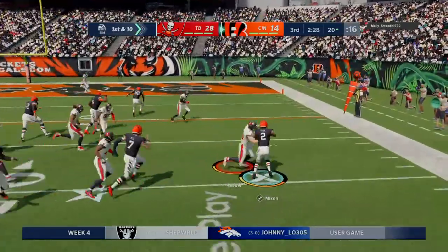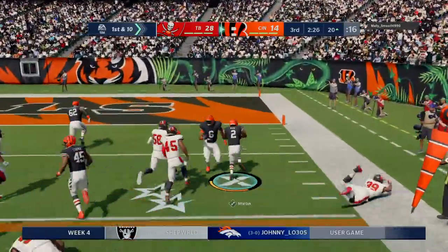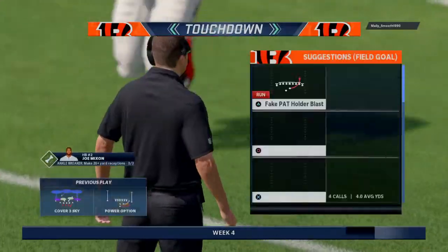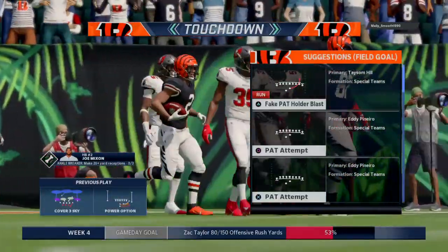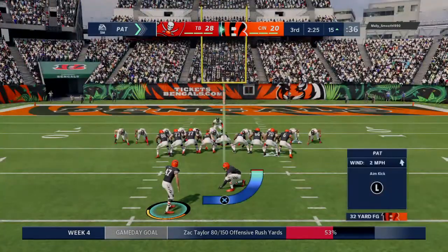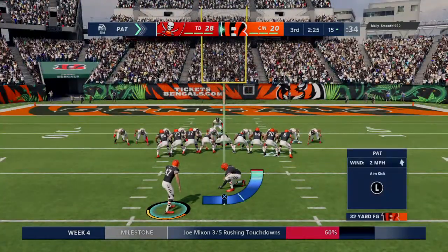Back to Mixon on 1st down. And he'll take this into the end zone for a Bengal TD. Joe Mixon, his 3rd touchdown now on the year. And the Bengals able to get this back within a touchdown.